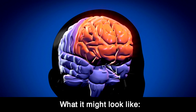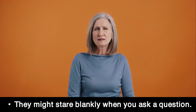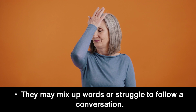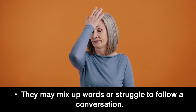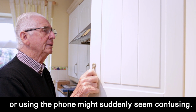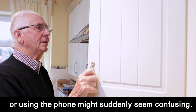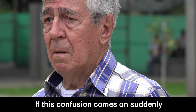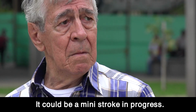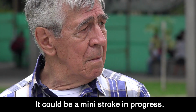What it might look like: they might stare blankly when you ask a question. They may mix up words or struggle to follow a conversation. Simple tasks like turning off the stove or using the phone might suddenly seem confusing. If this confusion comes on suddenly and doesn't make sense in the moment, treat it seriously. It could be a mini stroke in progress.